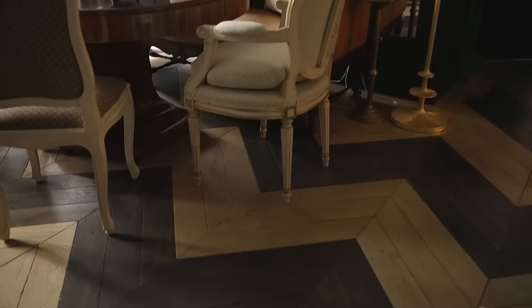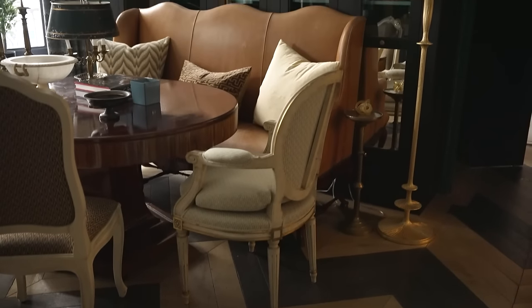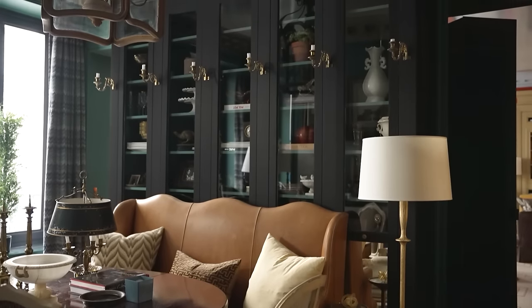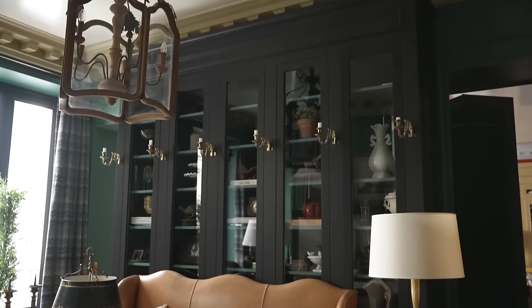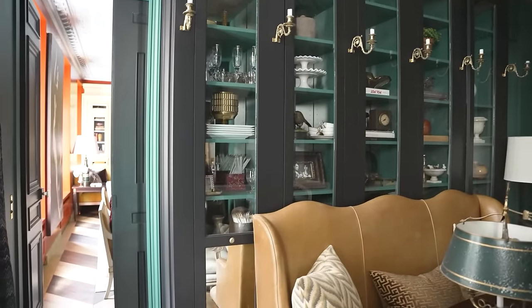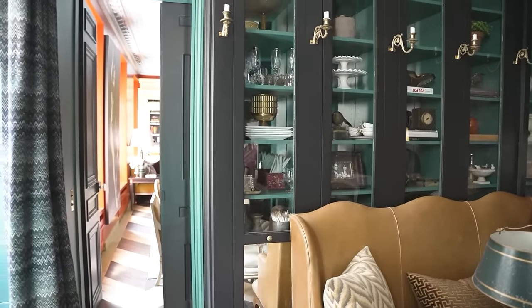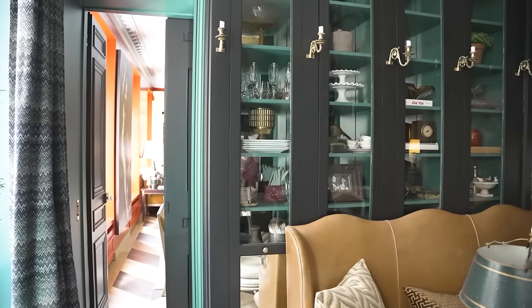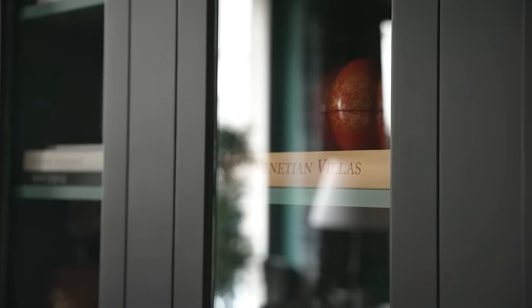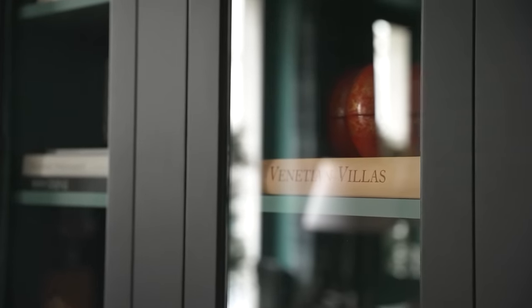The built-in bookcase behind the banquette is another opportunity to add some whimsical character to the room. I always love using built-in bookcases to add a little bit of animation and some personality. Of course, it's not just for plates and dishes and fancy things. You have overflow of books and other interesting little objects.